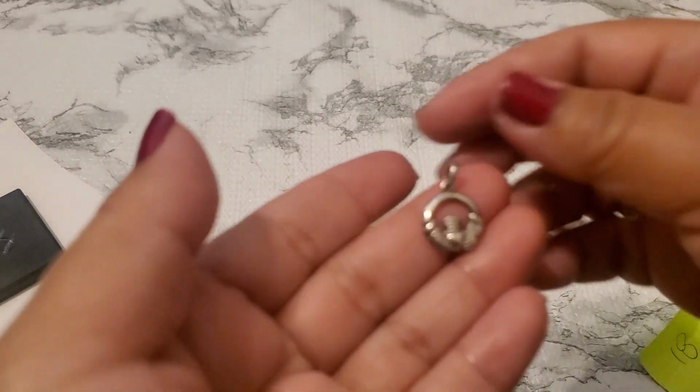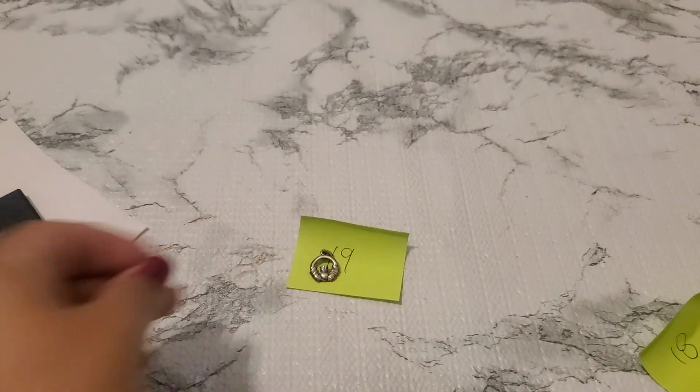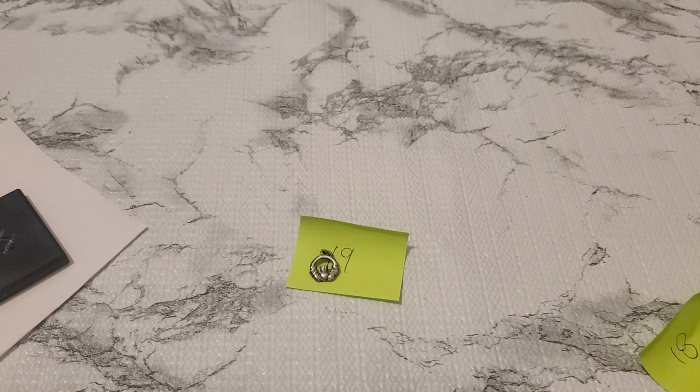This is so pretty. $7 for number 19. And then that's it for this jewelry sale.